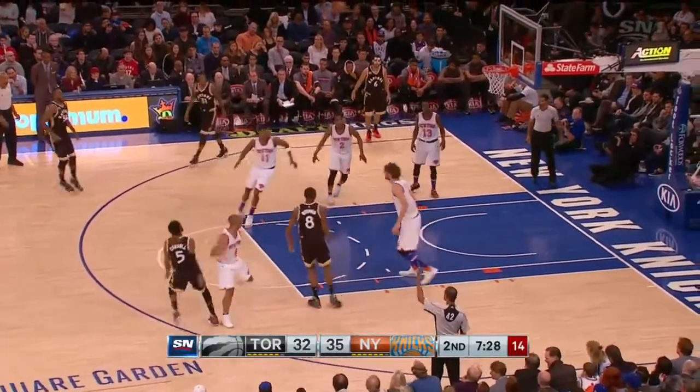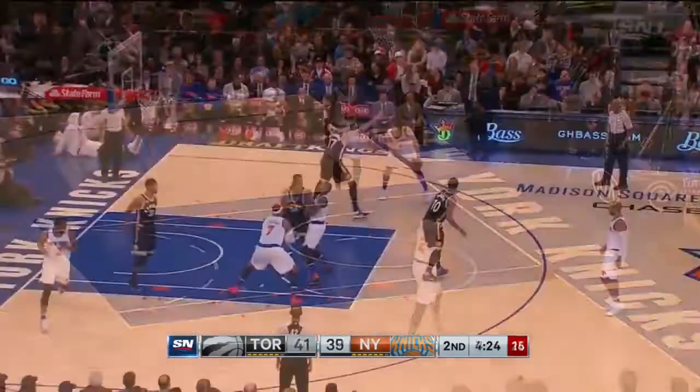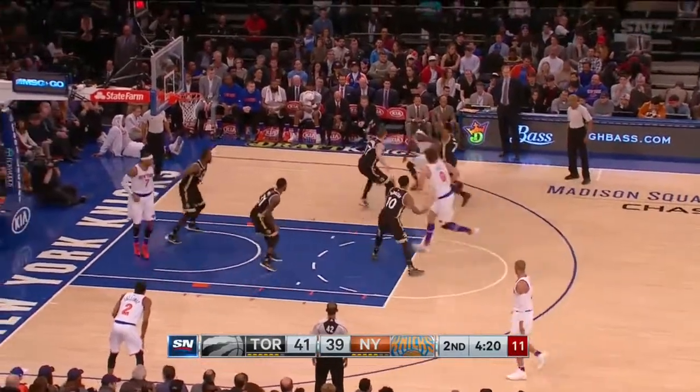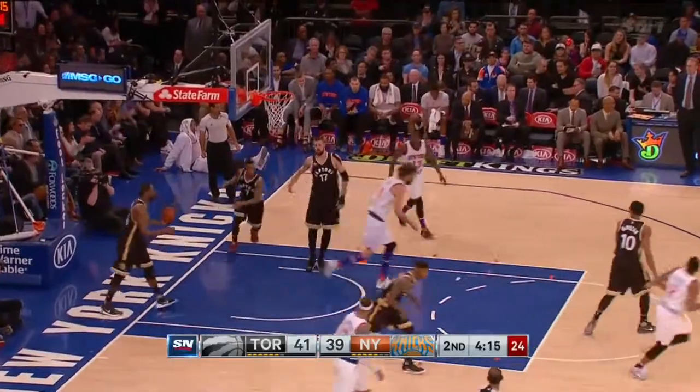Here's Carroll. And three-pointer is good. And so great to see for Amare Carroll. Grant looks to turn the corner. Here's Lopez with a slam dunk and tied at 41.